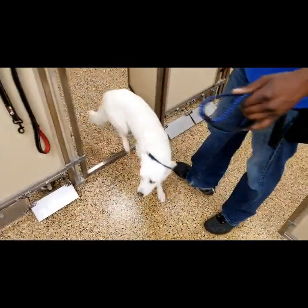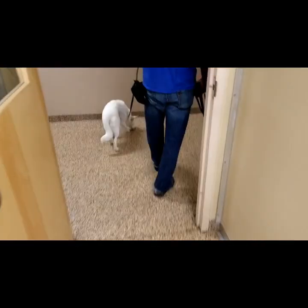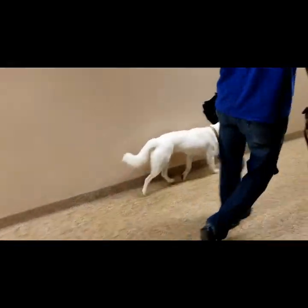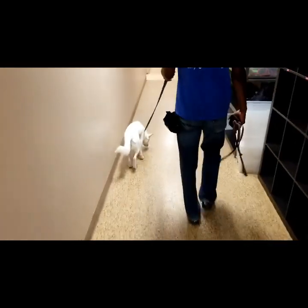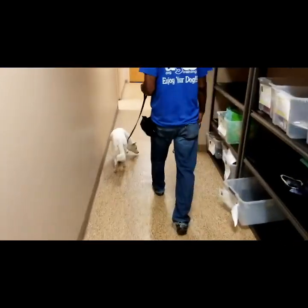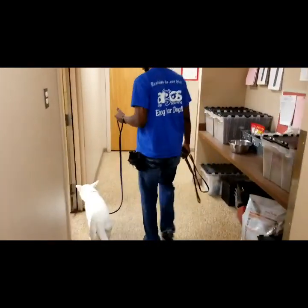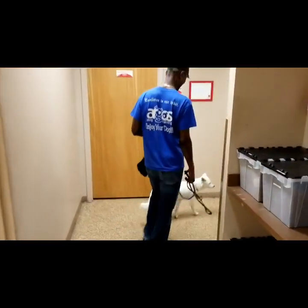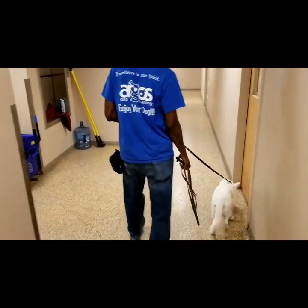Okay, sweetie. This way. Good girl. All right, her tail came up a little bit when she starts walking here. Around, she keeps looking back at me. This is much different than the other dog. She keeps looking back at me like, what? You know, like she doesn't quite really trust that I'm just going to walk down the hall with her.